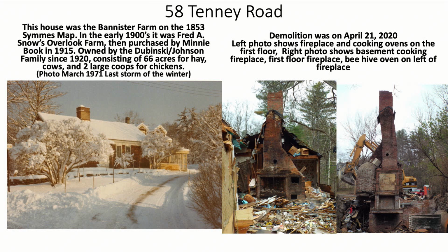The left photo shows the fireplace and the cooking ovens on the first floor. The right photo shows the basement cooking fireplace. That would be right down the bottom of that picture, okay? Old construction, all fireplaces, many of the homes operated the same way. A Westford treasure, now gone.